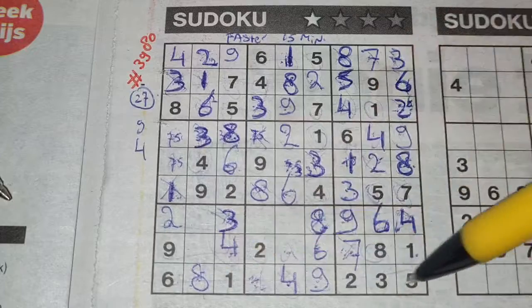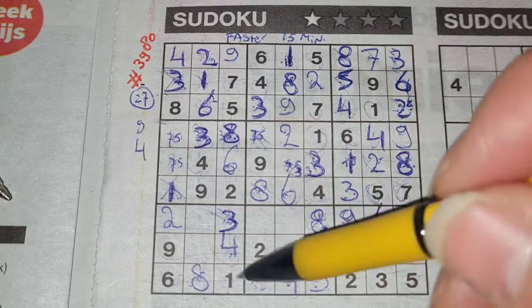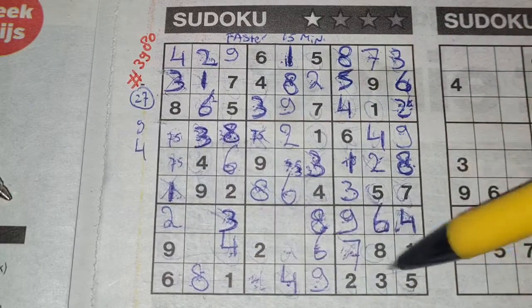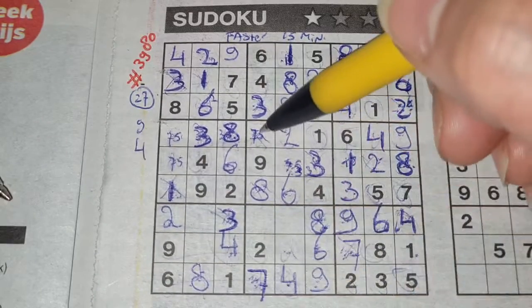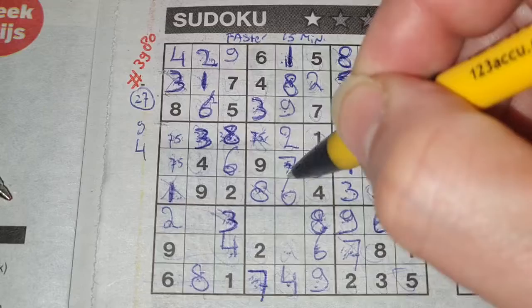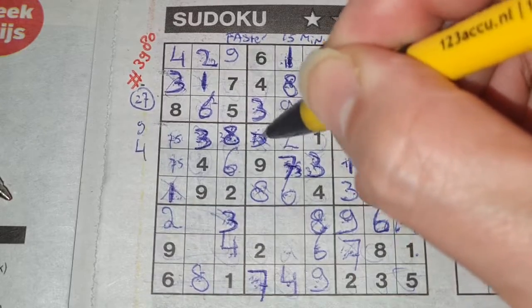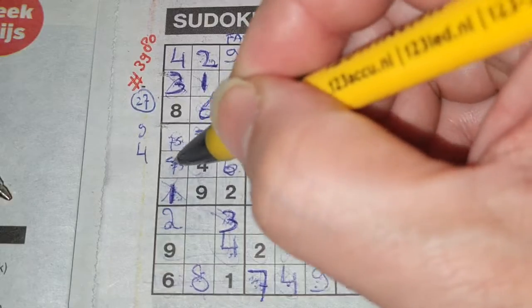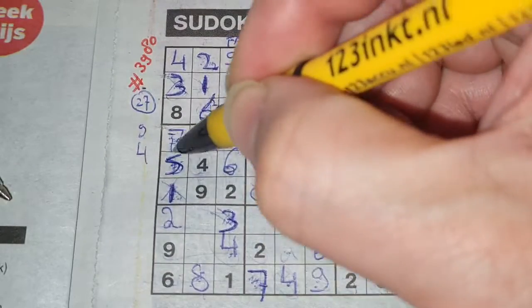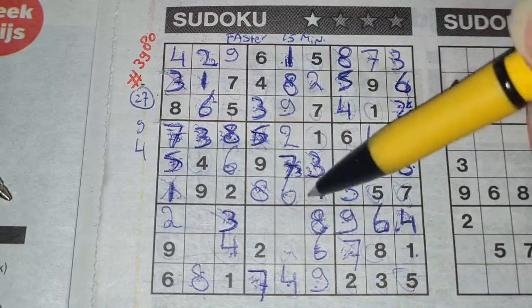1 box left in this last row for the number 1, the 2, the 3, the 4, the 5, the 6, the 7 is missing. Now we have a 7 here, so this box can't be 7 anymore. That box should be a 7, and this box should be a 5. Now we have a 5 there, so this box can't be 5 anymore. That box should be a 5, and this box should be a 7.